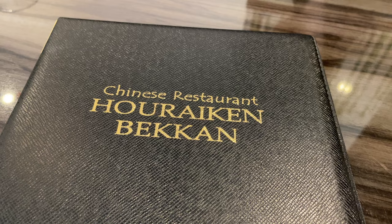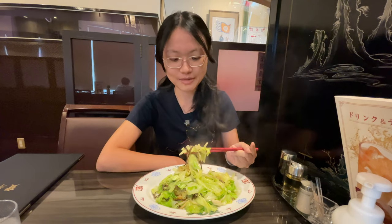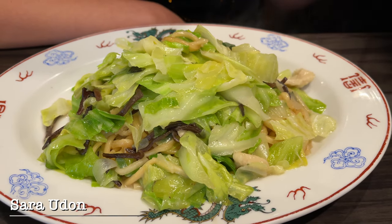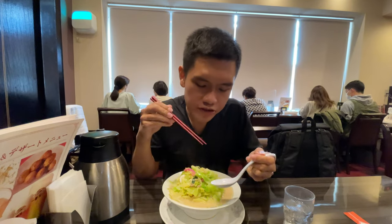We are now at Horaiken Bekkan. It's a Japanese-Chinese restaurant. I have ordered the Sara Udon. Let me try. Even though it's a stir-fried noodle, it's very flavorful. I think while they cook it, they put some seafood broth. The broth is similar to the Champon broth that we tasted yesterday. Not bad.